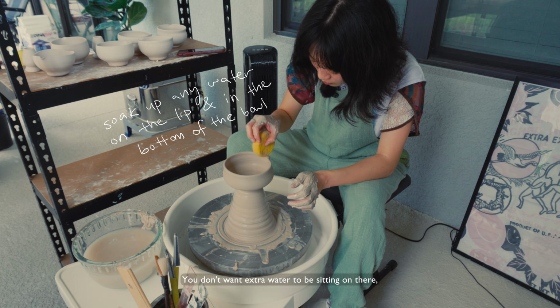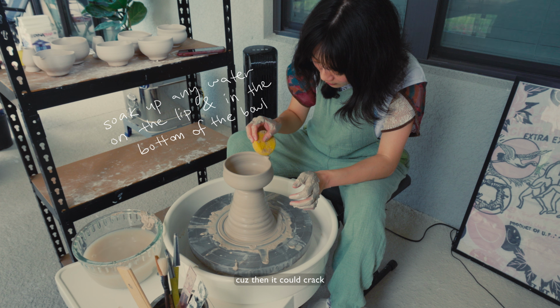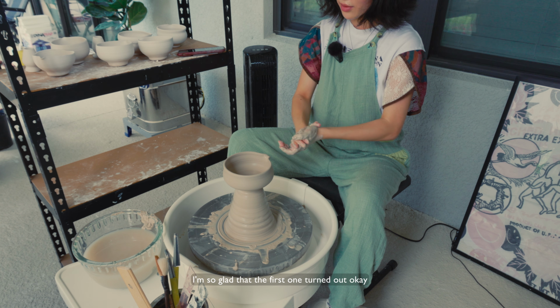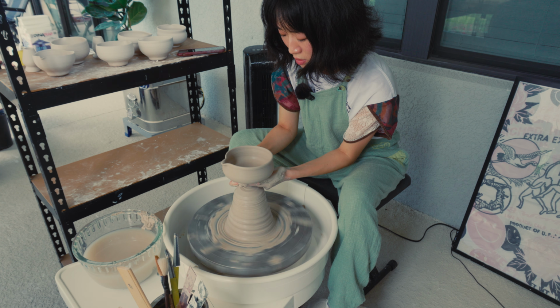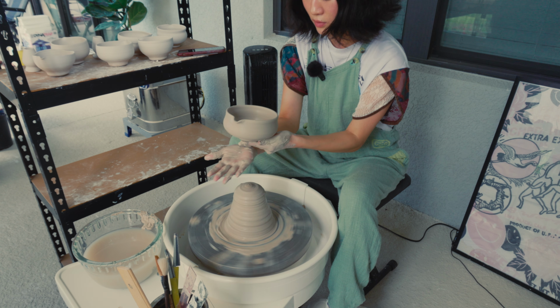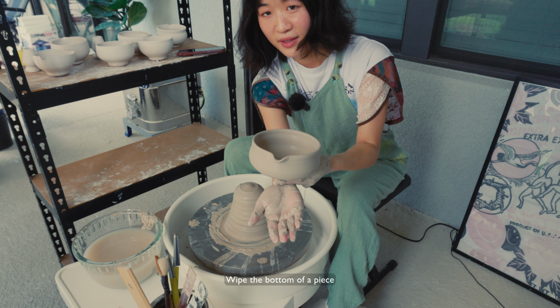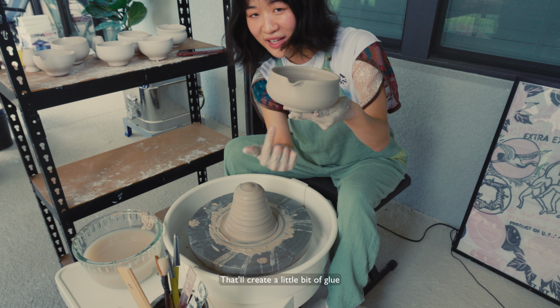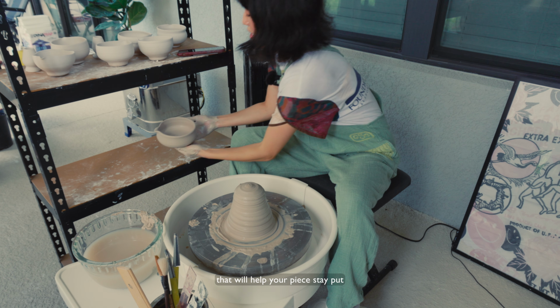You don't want extra water to be sitting on there because then it could crack. Also learned from experience. Yay! I'm so glad that the first one turned out okay. Cutting right below. Another trick I learned, wipe the bottom of a piece on your hand where the slip is gathered. That'll create a little bit of glue that will help your piece stay put.